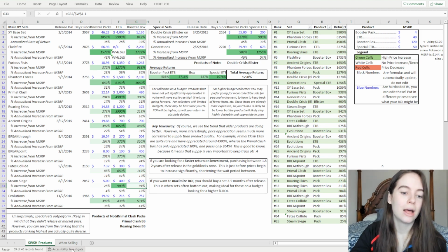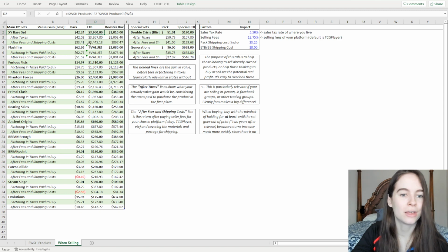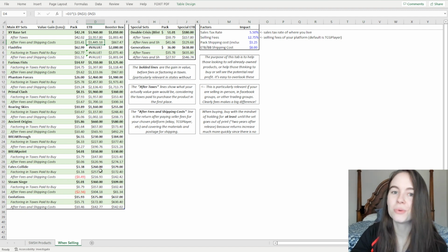They're memorable. Also, when we're looking at selling our products, you can see here that we will have some pretty crazy returns on our investment, even after fees, but you can see that they do tend to eat up a lot. So if you were selling an XY base set ETB, you lucky soul, you have $3,400 after, so roughly your fees were going to be about $500, which is a lot, but you're making so much more, so it's worth it.